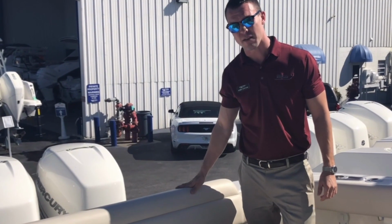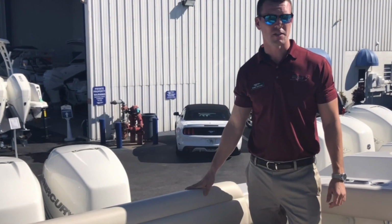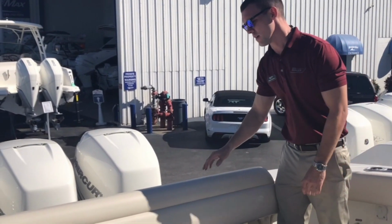What I really love about the 380 Outrage is the versatility that it offers a family. Whether we're going to spend the day fishing or cruising, it really has a little bit of everything for everyone. Starting right here on the transom.